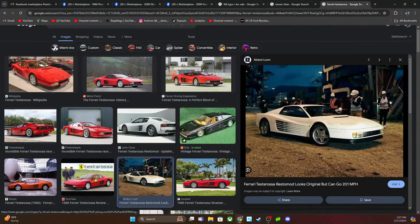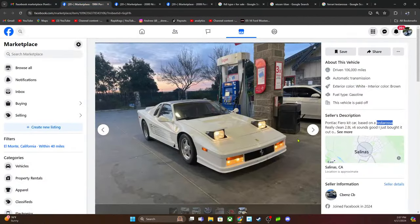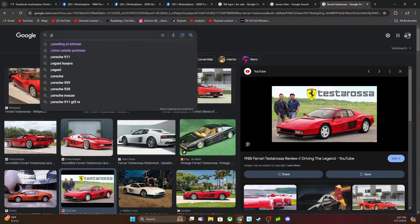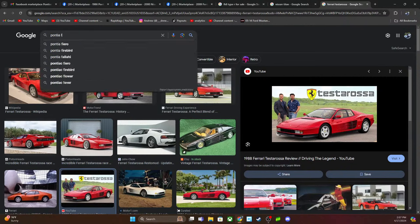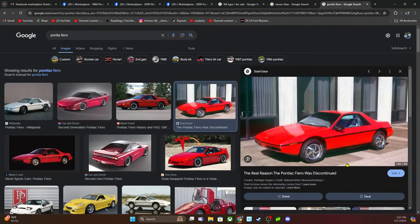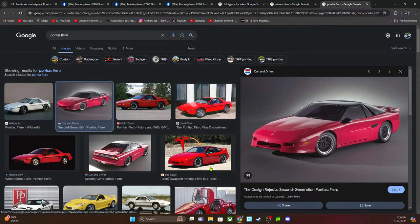Yeah, you could see this thing definitely looks better than the Pontiac Fiero. Moving on. Why do people not like how the Pontiac Fiero looks either? Pontiac Fiero. Did I not spell it right? Okay, yeah, I didn't. Pontiac Fiero. Dude, it looks fine as is. It looks cool. That thing looks like a cool car. Why make it look like a Ferrari? I don't see why people change that.